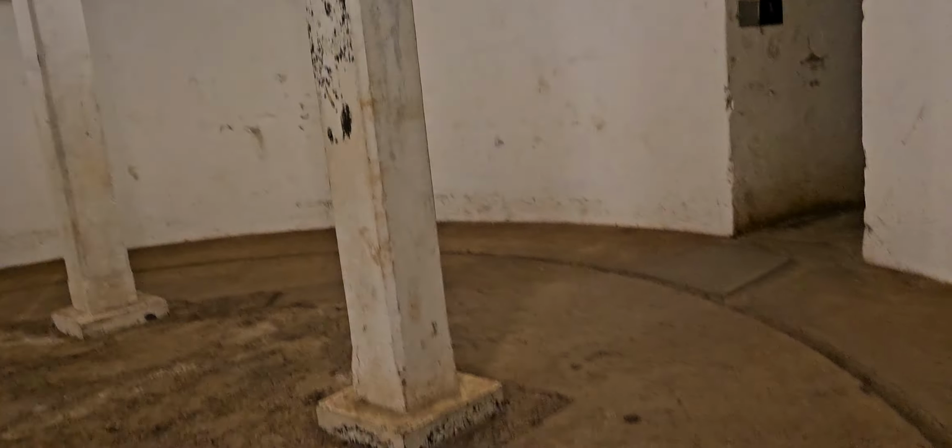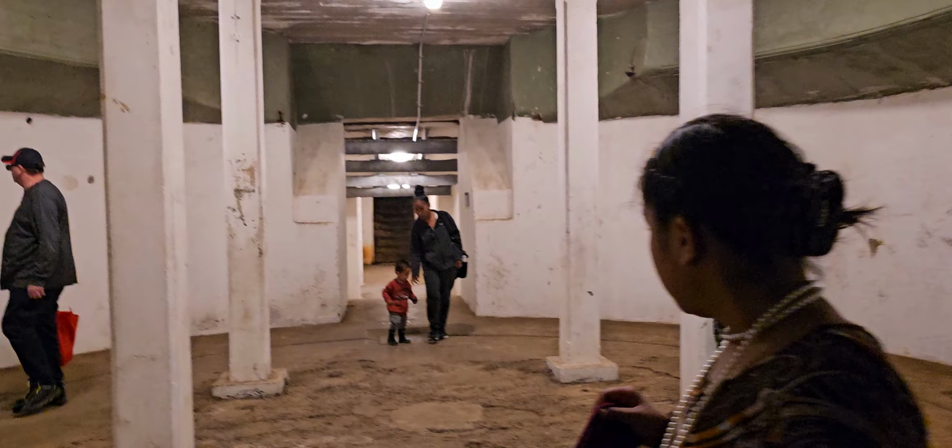This is the gun pit. This is where they pit. So, yeah, this is the valley.